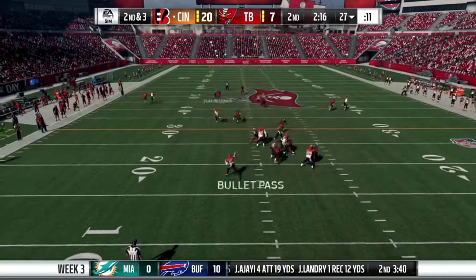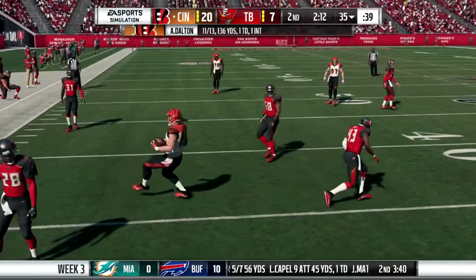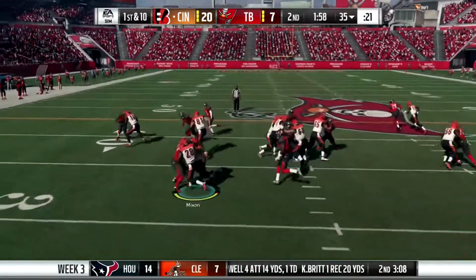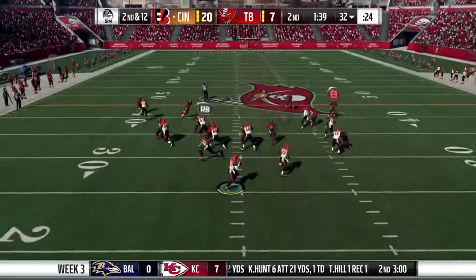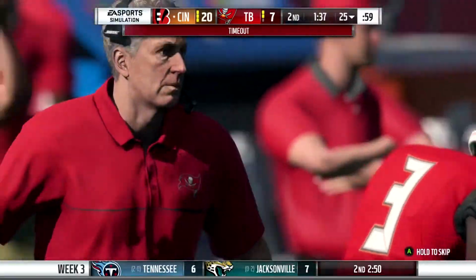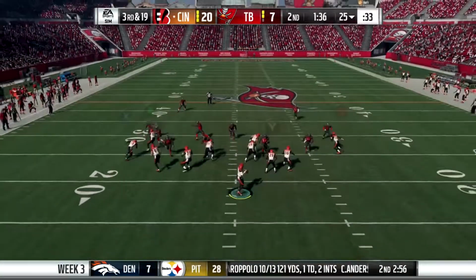Dropping back, looking, blitz is picked up. It's going to be short to Hewitt, the fullback playing tight end in that formation. And that'll be a 1st down. And misdirection to Mixon, nowhere to go, and there it is, Levante David. So that's a loss of 2. Play action, and there's a blitz. Not enough people to get back there, and so that'll be a timeout for Tampa Bay.